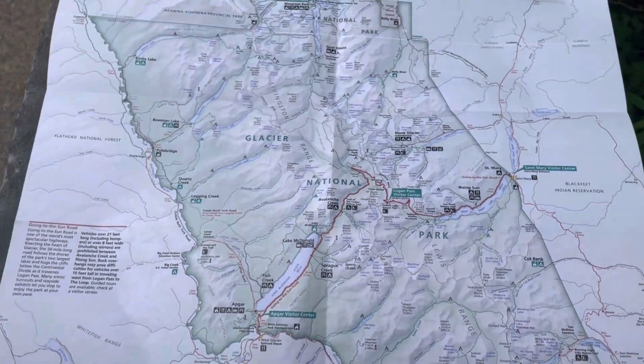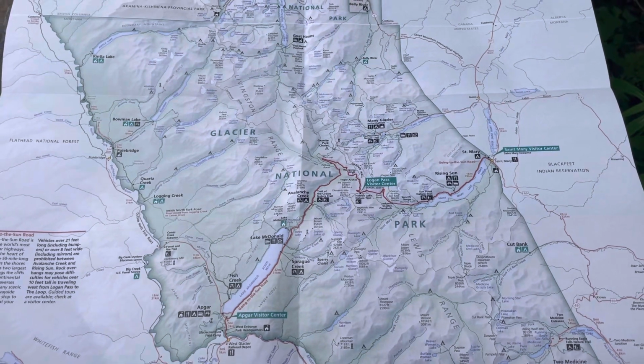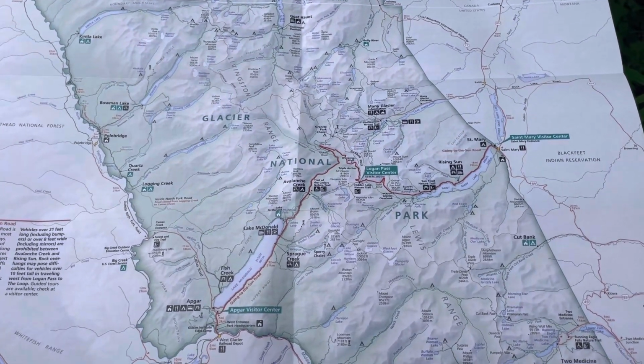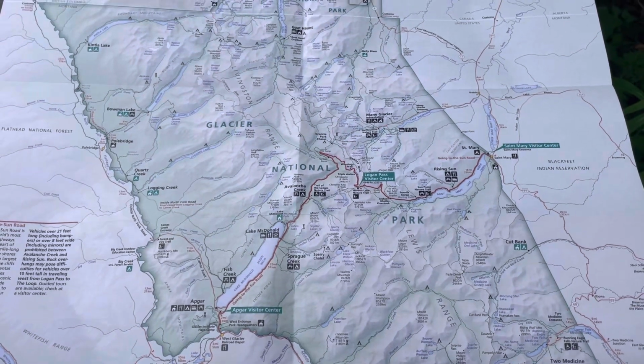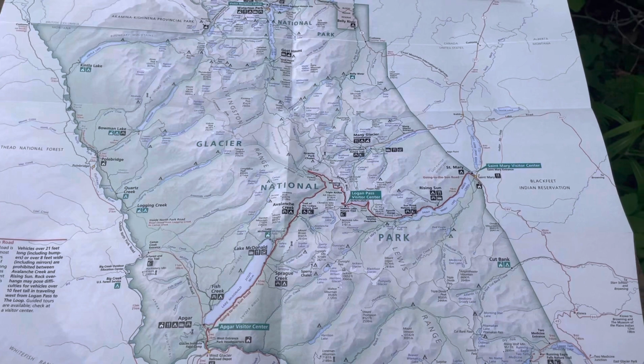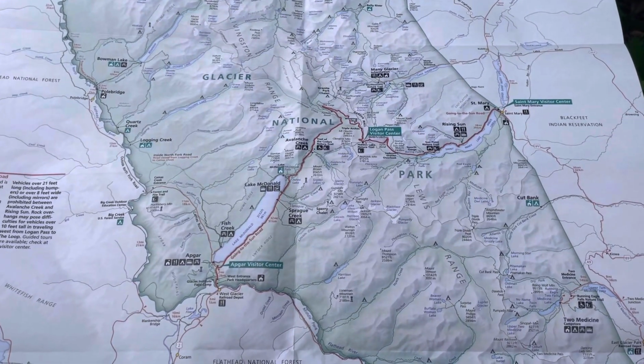I will say I think Glacier has become my favorite national park. I would say we had incredible experiences here as a family like we have in Sequoia, but I feel like if there was one park you had to choose to keep coming back to over and over again, I think Glacier kind of has it all.